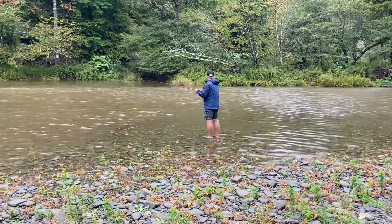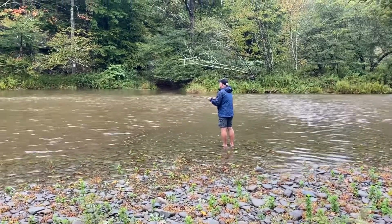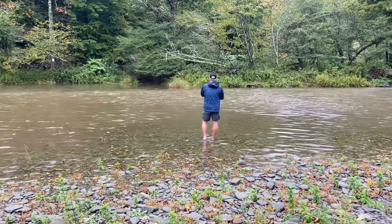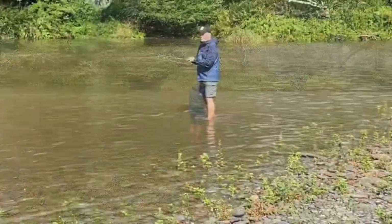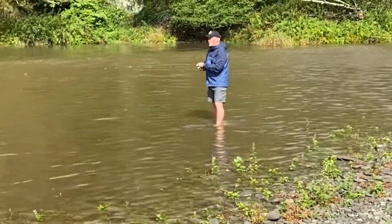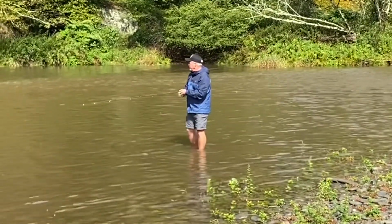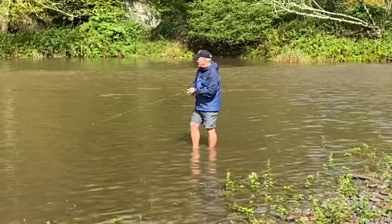So yes, Todd is now standing in the water, and he said the water is absolutely freezing, that his feet are now numb. Ah, the sun is coming out. Nothing better than to sit here on the side watching Todd fish and just enjoying a little bit of warmth.